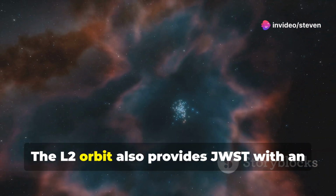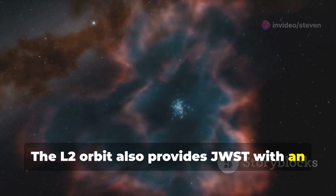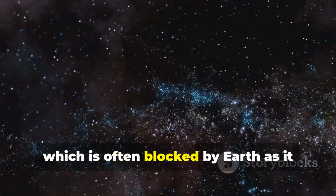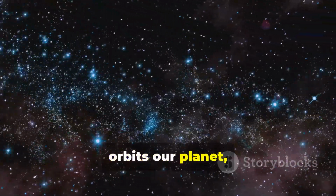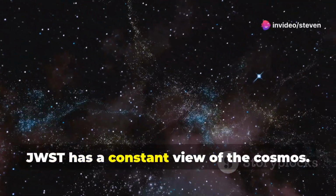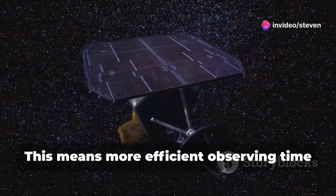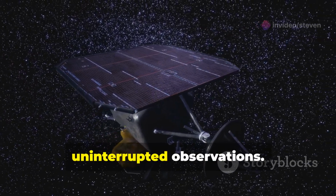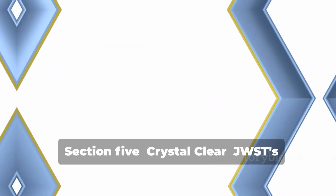The L2 orbit also provides JWST with an unobstructed view of the universe. Unlike Hubble, which is often blocked by Earth as it orbits our planet, JWST has a constant view of the cosmos. This means more efficient observing time and the ability to conduct long, uninterrupted observations.